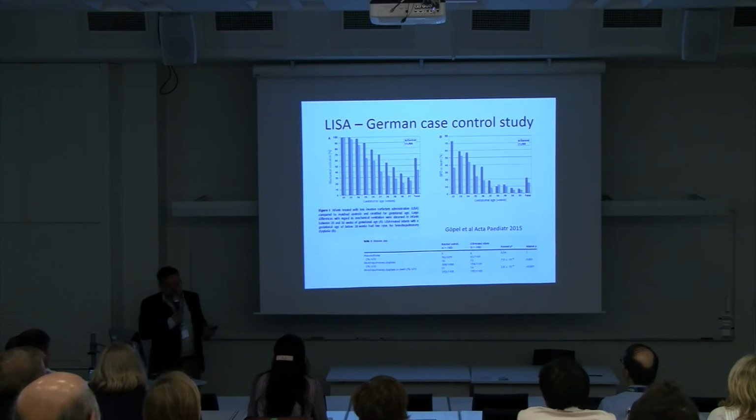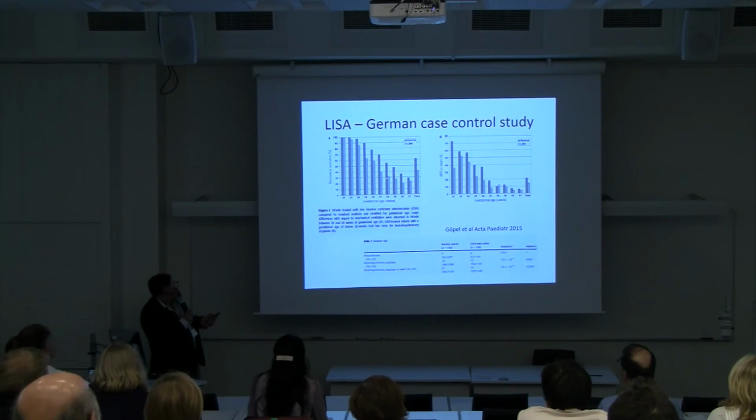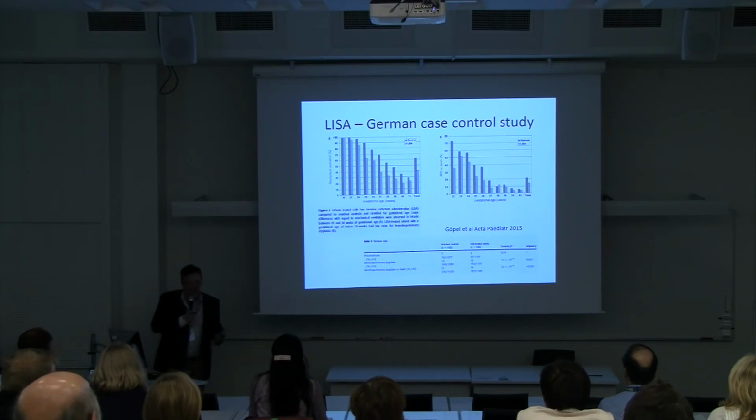So again, just to show you briefly, the German cohort study, you can see babies from around 25 to 28 weeks. There seemed to be, in the time period after implementation of this less invasive surfactant, much less need for mechanical ventilation. And you can see there's also, in this cohort of babies around 24 to 28 weeks, less chronic lung disease. Again, this is an observational study rather than a randomized controlled trial.